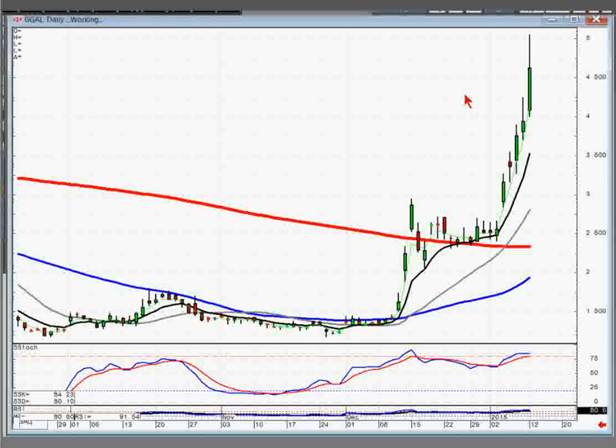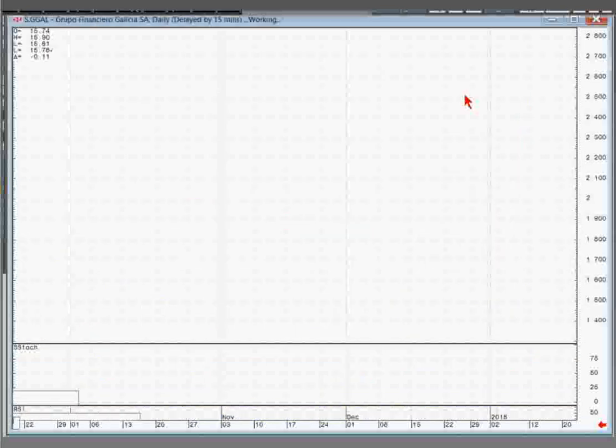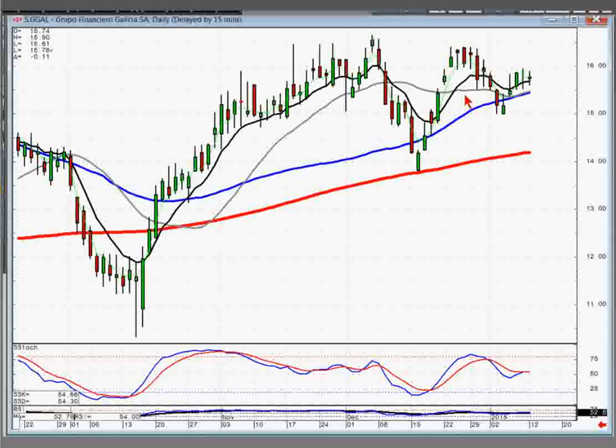GGal's in a wedge. I'd be trading something else until you see it break out either to the upside or break down to the downside.